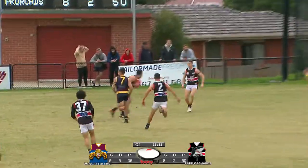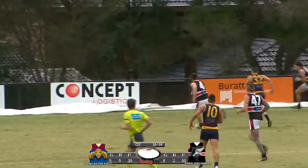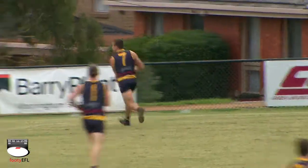And on the Bendigo Bank scoreboard, that's only their second, but they might get another chance here as they coughed it up almost. Doncaster East, Batsanis out towards the half-back line. It went over the top of Rami Ayubi's head. It came out to knock towards Hyde. Inside forward 50, he goes.